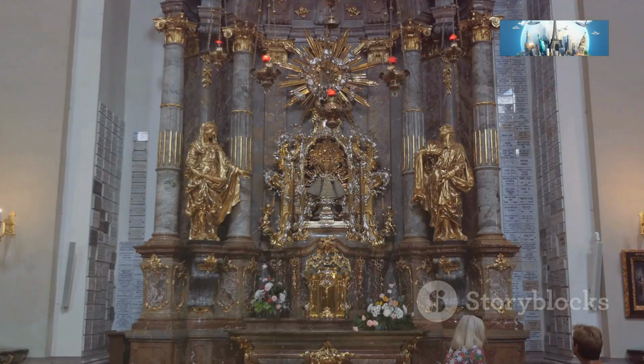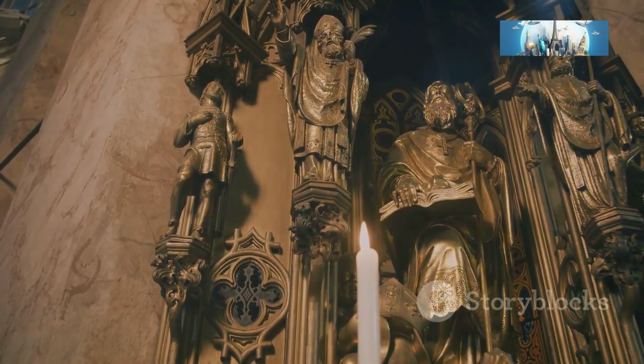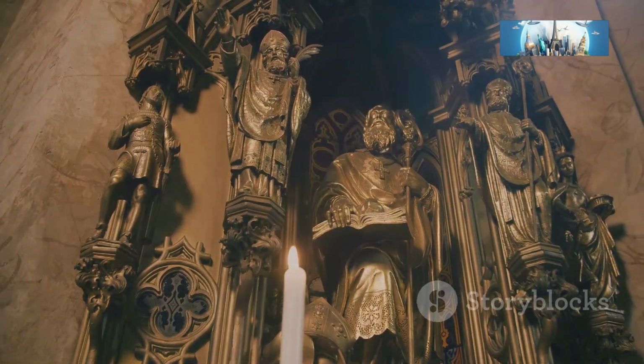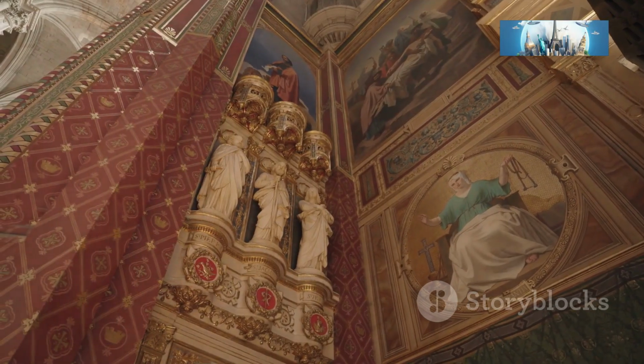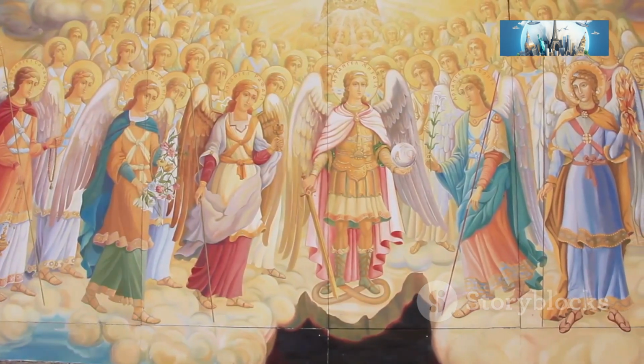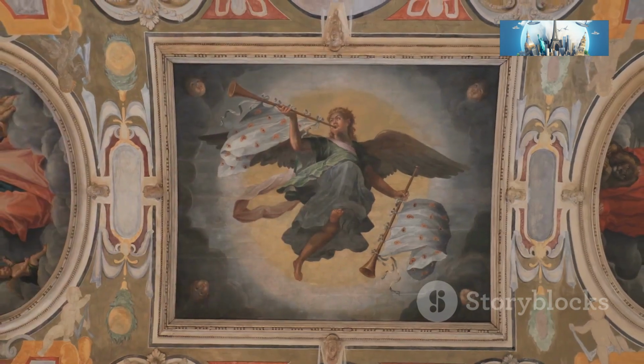Now, I'm no art historian, but even I couldn't help but be impressed by the stunning artwork inside Saint Eloi. From the ornate altar to the lifelike statues, every detail tells a story. I swear I spent a good 10 minutes just staring at this one painting of angels playing trumpets. It was like they were about to launch into a heavenly concert right then and there.